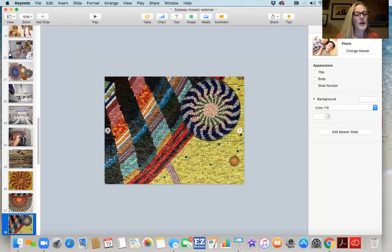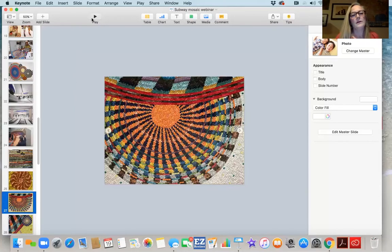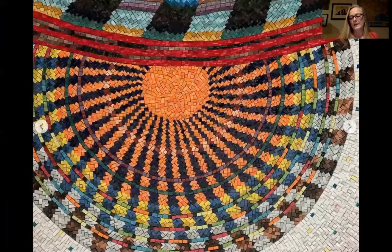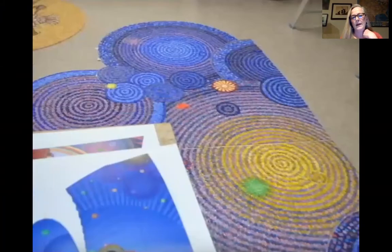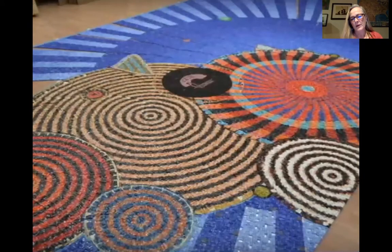So I'm going to go back to here. Okay, so this is the back before it was installed. More of the back. And you can get a feel for how these were made. This is all spread out on the floor. And these are the papers underneath. You can see the paper, what it looks like here in the front. That's more of the paper pieces.